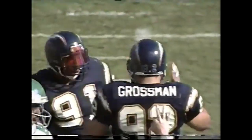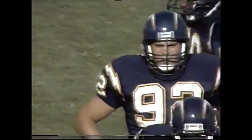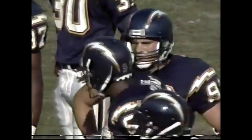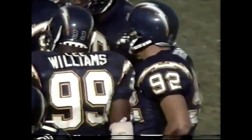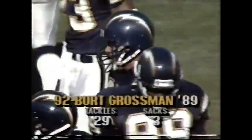And was met there by Bert Grossman, who puts a nice pressure right up the middle. Bert Grossman is from the Philadelphia area, grew up on the Main Line. That's a fairly nice area outside of Philadelphia. But he said he really considers Pittsburgh his home because he played college football there at the University of Pittsburgh. First defensive lineman selected in the draft. He started every game at right end, and as a rookie has shown great poise.